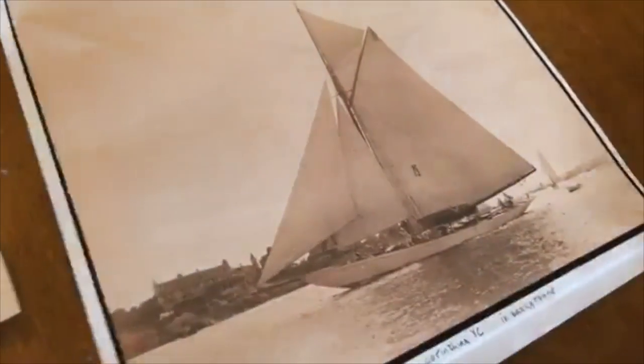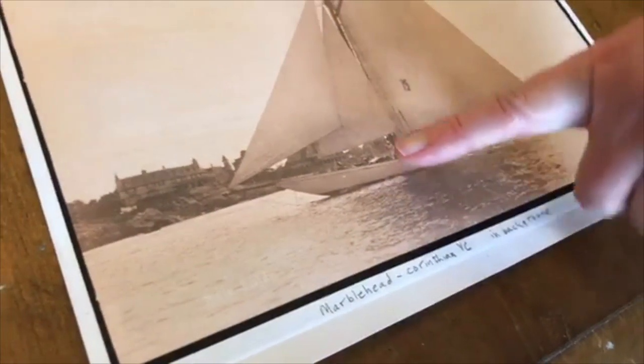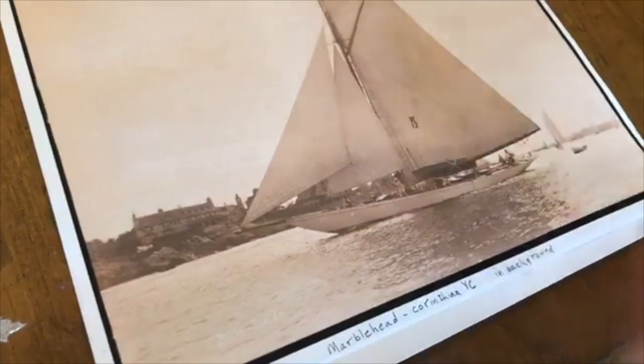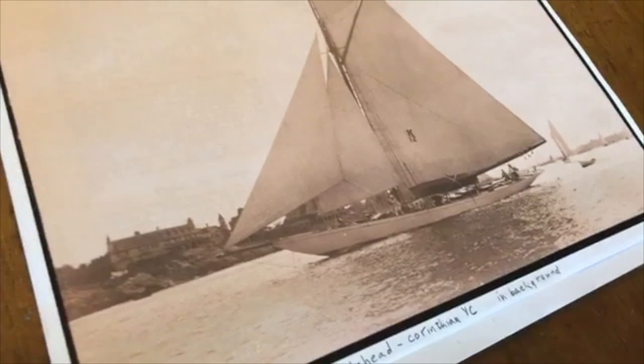This is ISOLDE. This picture is great because in the background, you can see that building still exists. That's the Corinthian Yacht Club in Marblehead. Oh, yeah. So here she is in Marblehead.